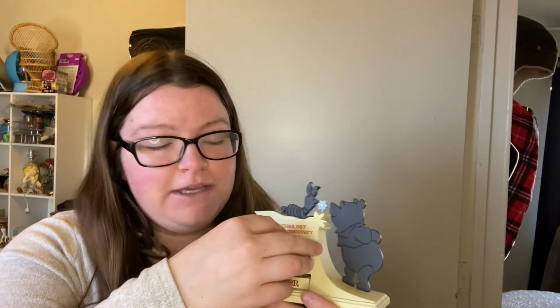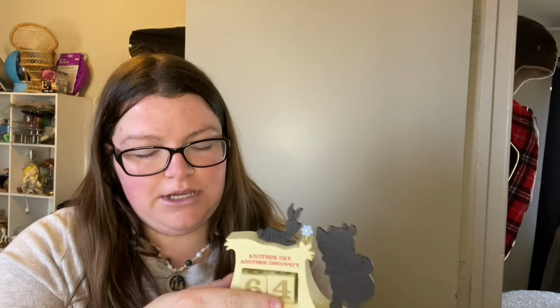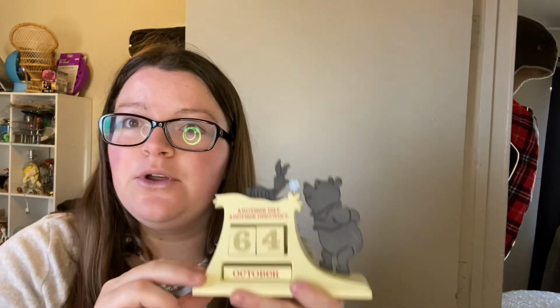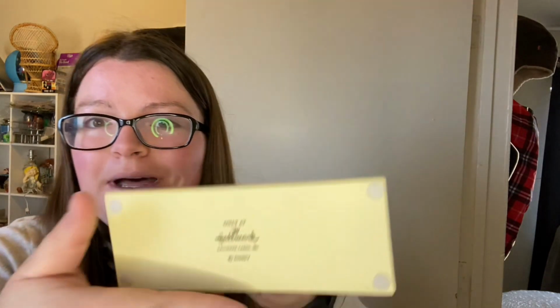So it is cool because the numbers come out, you can change them. All the months are here. I'm not going to dip that. It's all going to fall. It's all going to be bad. But it's a nice little piece. It's cute, and one just fell on me. Surprise. And it's marked Hallmark on the bottom.